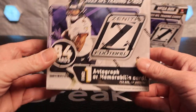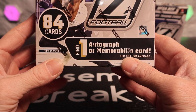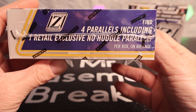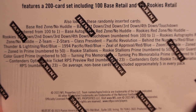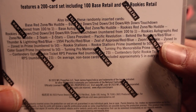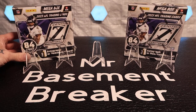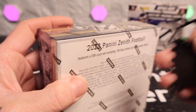Today we have two Megas, which feature one autograph and one memorabilia card per box. On average, we have four parallels, including one retail exclusive No Huddle parallel. There's the back side if you want to check it out. We got plenty of numbered cards to hit, and I'm pretty sure we have autographs. Yeah, right here, autographs as well. So yeah, we'll get right into it. Try to make the video as short as possible.